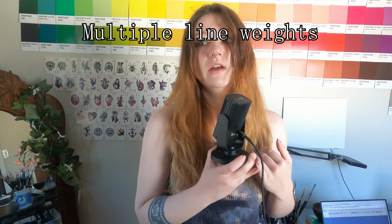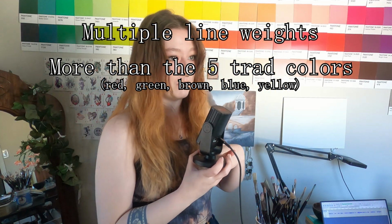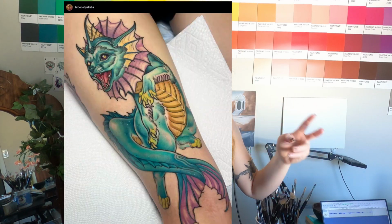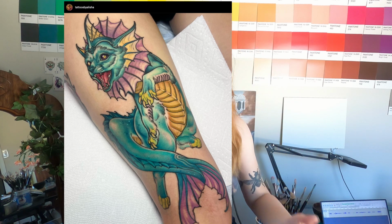Neo-trad originally started as being just like the traditional, but instead of having just one line weight, there's at least two. And instead of only using 3 colors, there's at least 4. And instead of using this subject matter, maybe we switch it out for a different one. At least in my opinion, because when I see neo-trad work, I think of foxes, I think of mushrooms, I think of realistic looking Pokemon characters. I think of like tattoos that are very much their own thing.